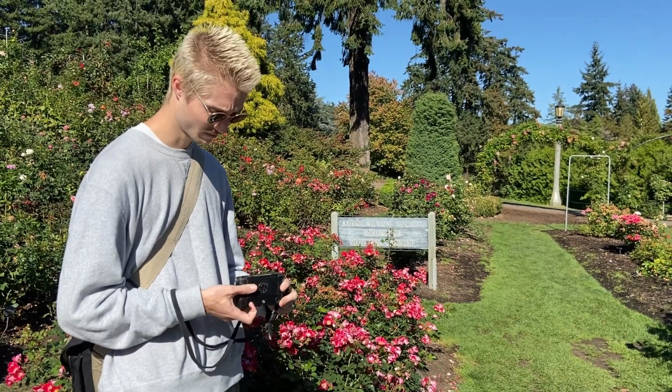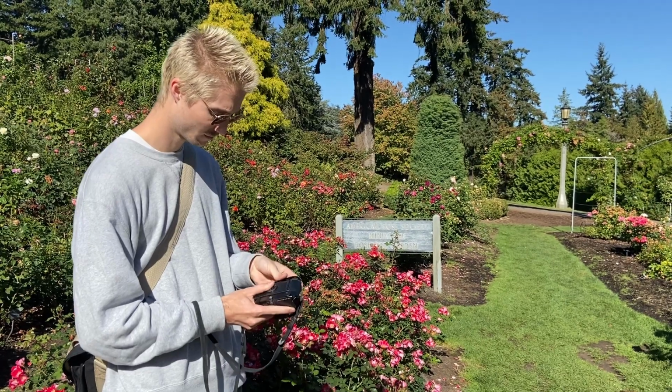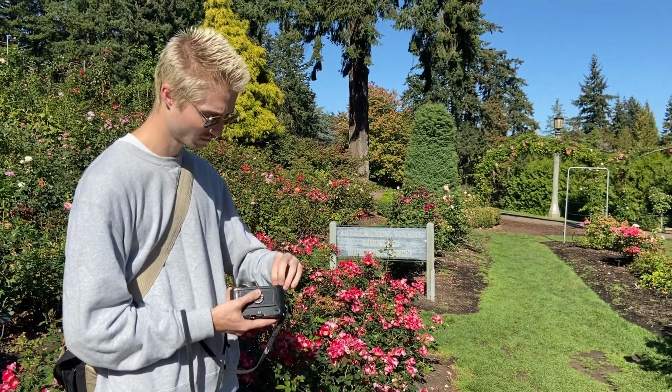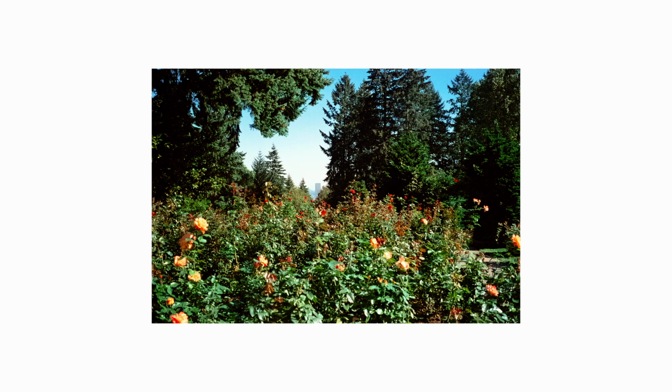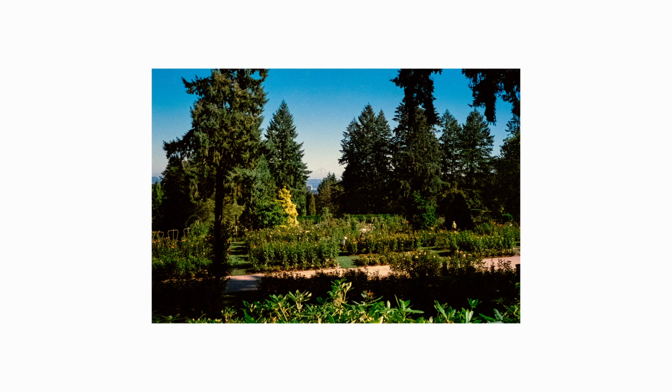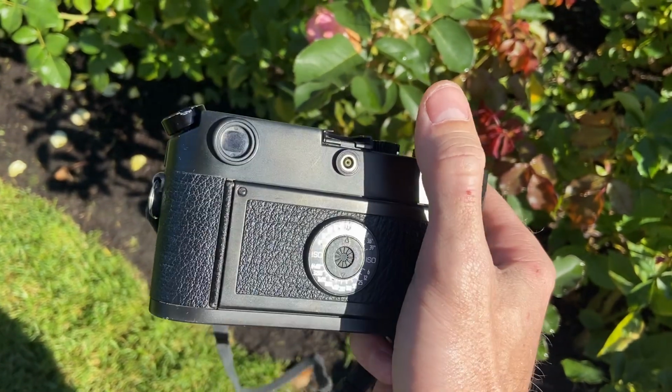Okay, so I'm gonna jump in with the little voiceover. The first place we went was the Rose Garden. Loaded up the camera there, took some photos. Right away the film was super blue. I had to correct it a bit, add some warmth in post, but it definitely screams expired film. But the photos came out and there are pretty good colors, I'd say.